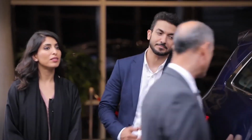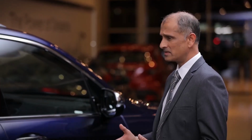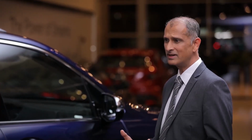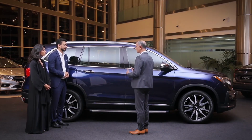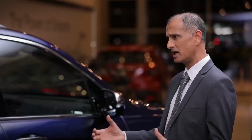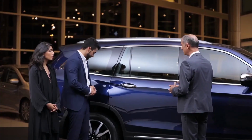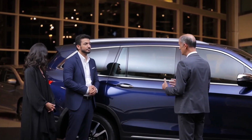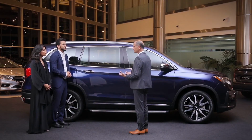Okay, let me explain a couple of interesting points on this side, which you can't see. First is about the chassis. So the chassis has a very low center of gravity. What that means is when you go out for the test drive, the car is going to handle beautifully. It's going to take all those corners sharply and you'll feel in control. Secondly, it has a rear multi-link suspension, which means that the passengers in the back and also at the front are going to be really comfortable because it absorbs the bumps really nicely.